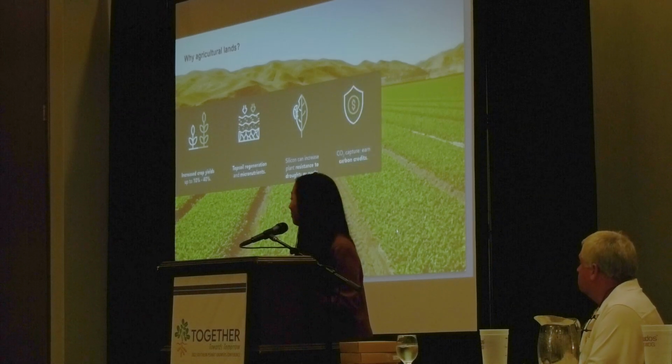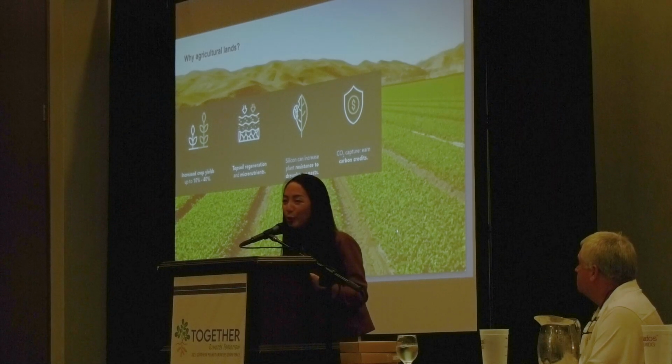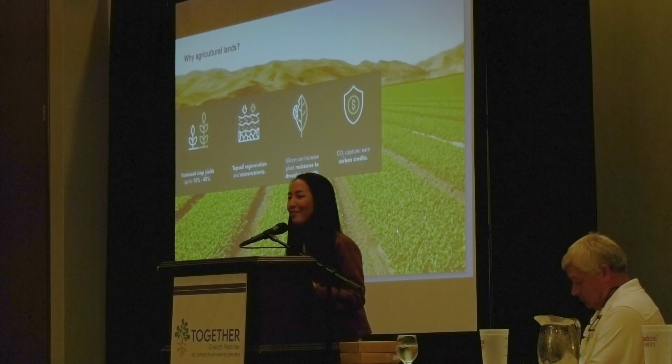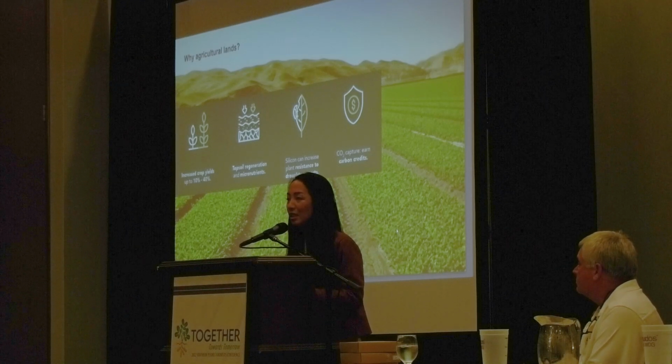Fourth, carbon credits. As we mentioned, when we work with row crop growers in soybean and corn fields, they're able to capture up to 6 to 8 tons of carbon per acre per year. That's a lot. If you multiply that by a $500 credit, that's a lot of revenue. And so it's a really significant new addition to your bottom line.